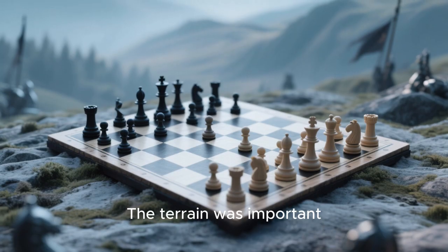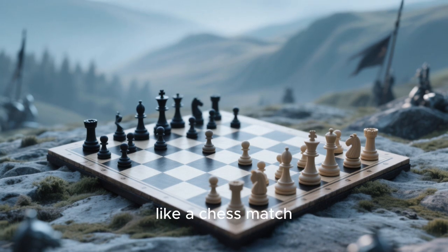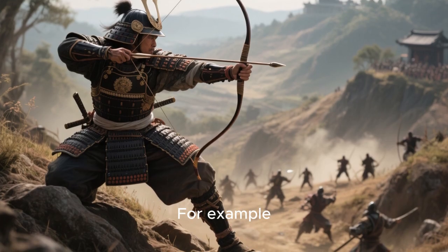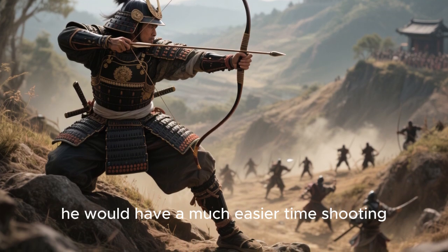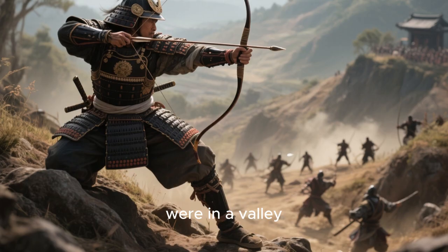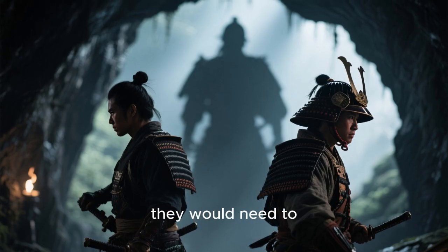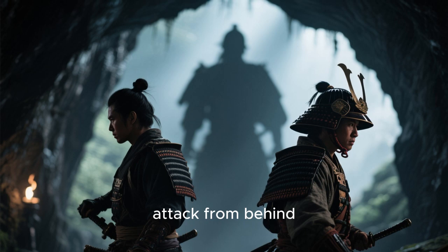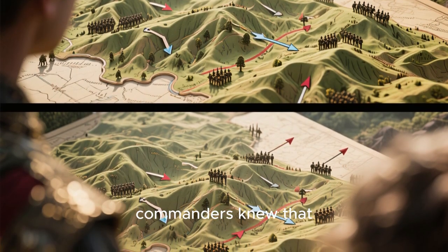The terrain was important because the battle was always happening on at least two levels, like a chess match. For example, if one warrior would climb up on a hill, he would have a much easier time shooting an arrow at his enemies than if he were in a valley. Or if a group of samurai would enter a cave, they would need to watch out for a surprise attack from behind. So yeah, terrain was important and smart commanders knew that.